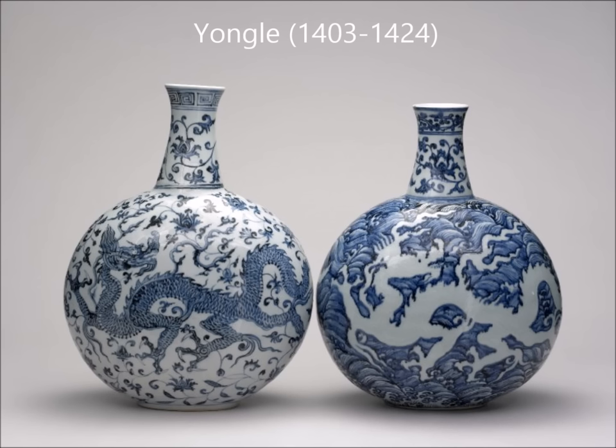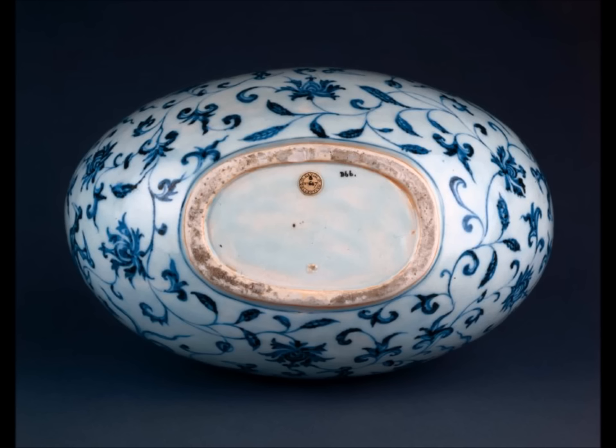You can see here some of the dramatic things they could do. On the right, you have a vase with a dragon that's reversed in white against a bluish background, and on the left, a dragon in blue against a white background. Pretty inventive for the time. And here's the bottom of it. It's always important to look at the bases of these jars to get an idea of what they should look like, because the fakes and copies today just don't match up.